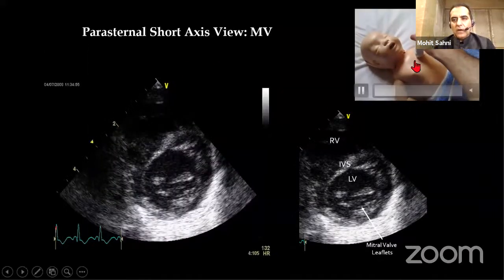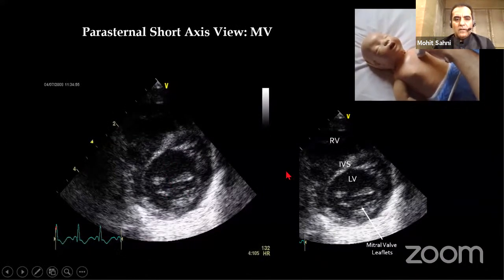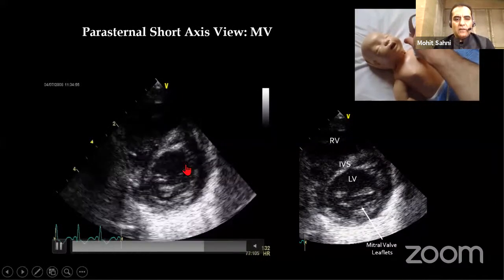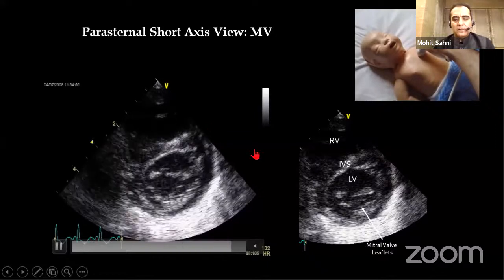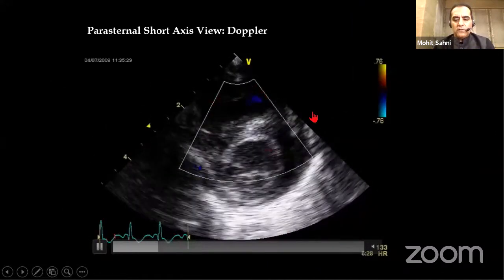And when you sweep down from the base, you will come to the mitral valve. Okay, so this mitral valve is fish mouth view. So you see this LV, interventricular septum, and this is RV. Again, you can do the Dopplers of the interventricular septum to rule out VSDs.